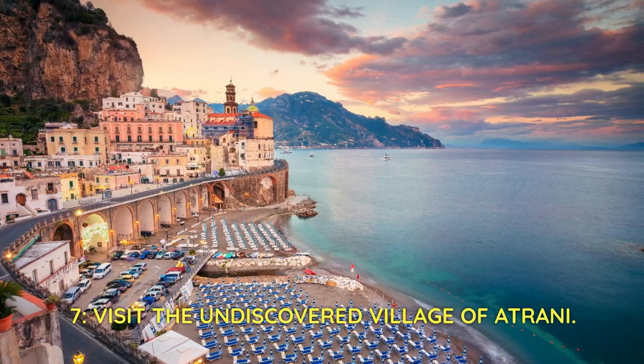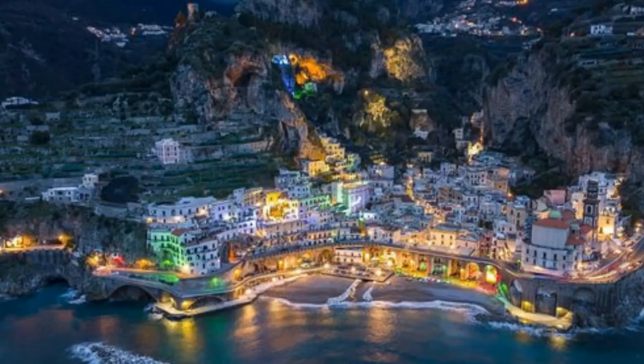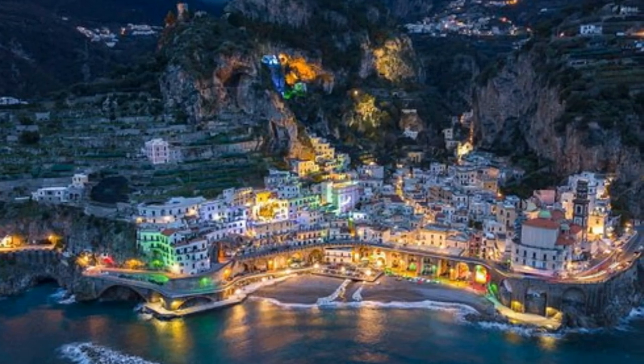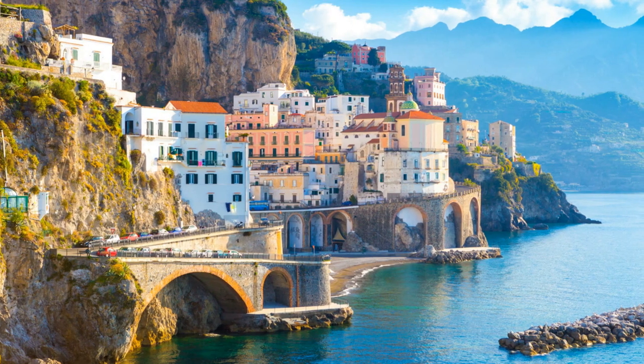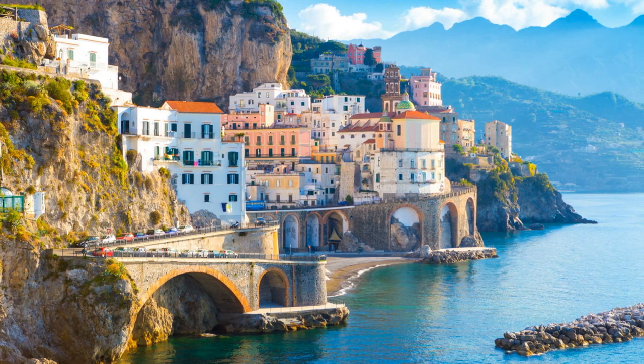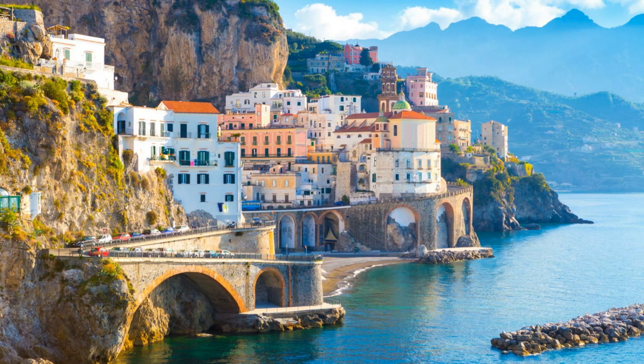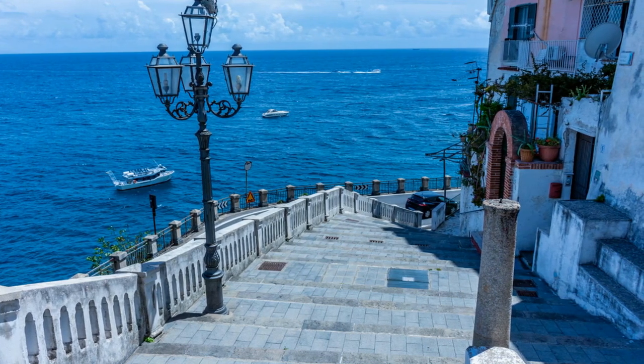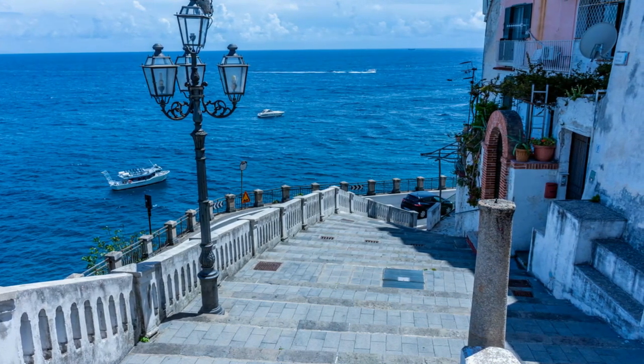7. Visit the undiscovered village of Atrani. A short distance from Ravello is the hidden but beautiful fishing village of Atrani. The village features houses stacked on top of each other, leaving this town isolated from its more famous neighbors. If you're looking for a break from the crowds of Positano and Ravello, Atrani is worth your time.